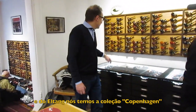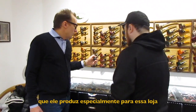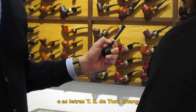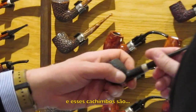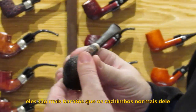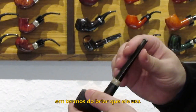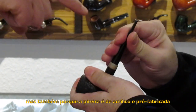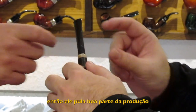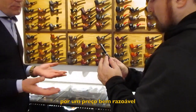Then from Eltang we have the Copenhagen collection, which he makes especially for this shop. What is very cool is that they have our logo stamped here, and then TE for Tom Eltang. These pipes are cheaper than his normal pipes, and the reason is that it's not his first-priority plateau wood that he used for it, and the stems are pre-made acrylic stems that he adjusts. So he skips a big part of the production, but then you can get an Eltang pipe for a very fair price.